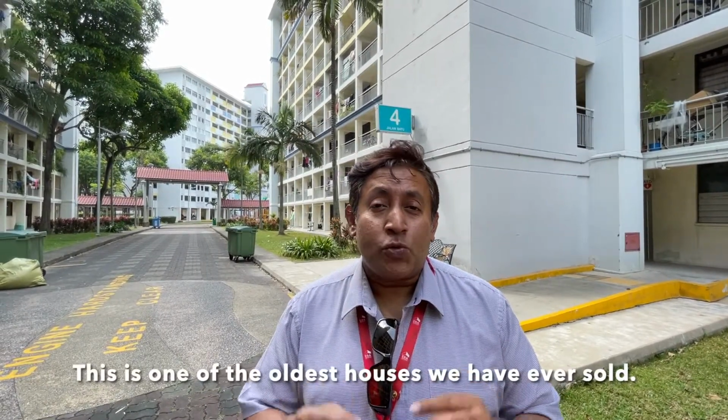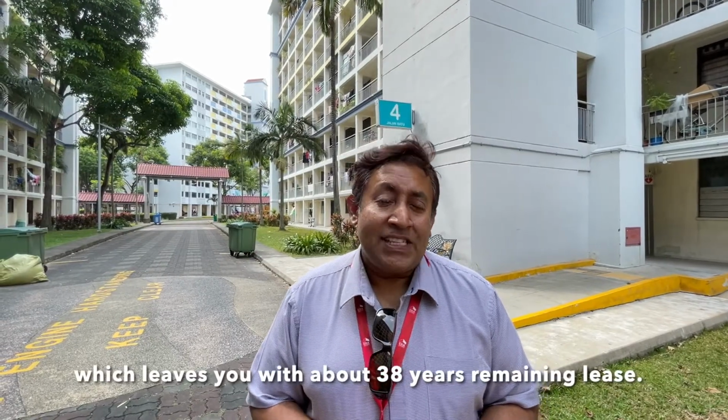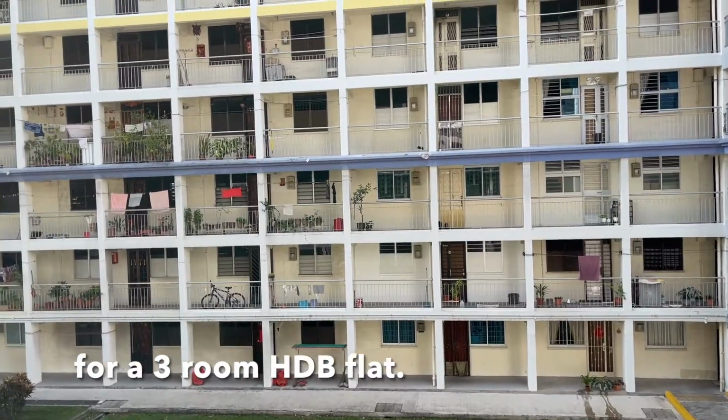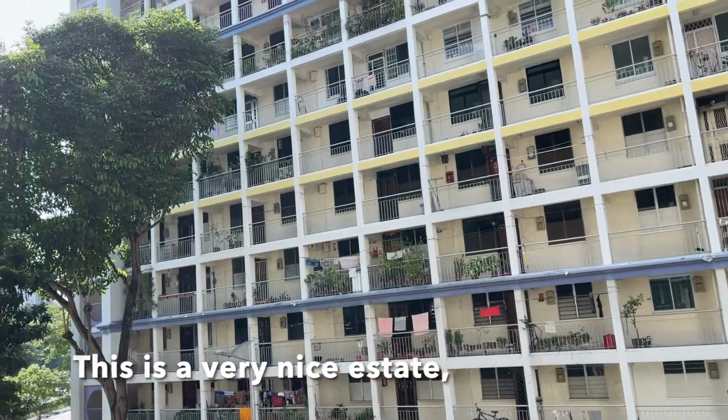Now, many people will be wondering, why would you buy here? Because this is probably one of the oldest houses we have ever sold. 1962 lease start, which gives it only about 38 years of lease remaining. Yet, this unit was sold at a record-smashing price of $340,000 for a three-room flat. That's amazing, isn't it? This is a very, very nice estate.